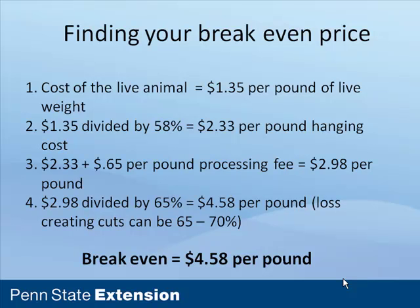But what is my loss when I do that? Well, my yield is going to be 65% of my hanging weight. So I take $2.98 divided by 65%, and now my break-even point is $4.58 per pound for each one of those cuts I get back. You with me? It's a lot of steps.